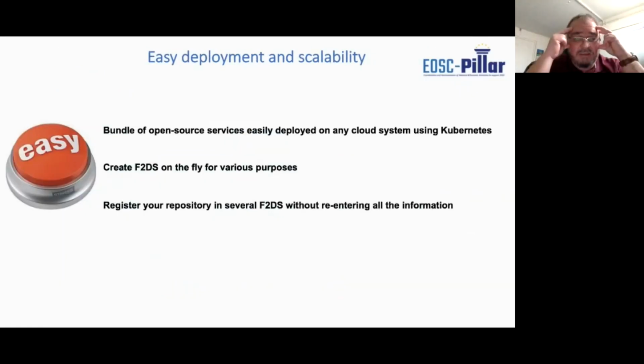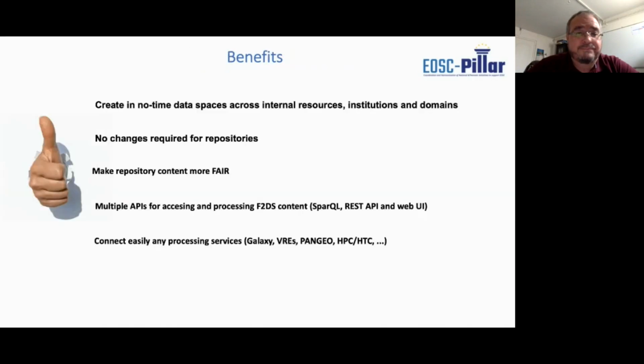The overall idea is that it needs to be simple to deploy, and it needs to be scalable. So what we're offering in the end with this architecture is a bundle of open source services, easily deployed on any cloud system using Kubernetes. That will allow researchers to create federated fair data spaces on the fly for various purposes, and to register a repository. We're offering a functionality to allow repositories to register in several federated fair data spaces without re-entering the information. So all the initial information provided by the repository's owner is going to be reusable. The benefit is that you can create in no time data spaces across internal resources, institutions, and domains.